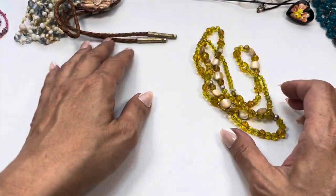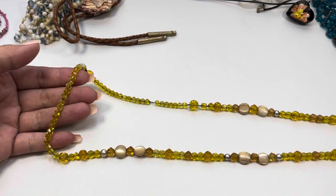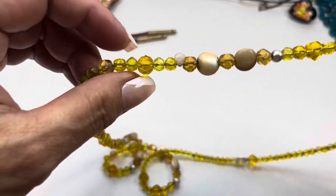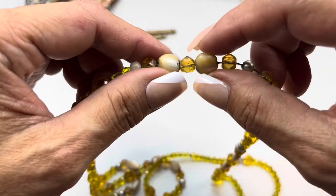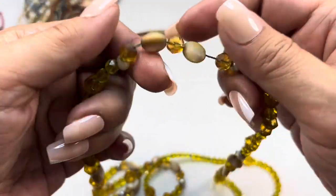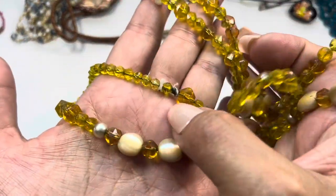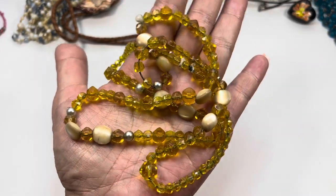So we have that. Next up is another vintage necklace. This is 14 and a half inches in drop. There is no clasp. And these are also in bad condition, meaning it needs to be restrung. You have beautiful yellow faceted glass beads. You even have these discs that have this glow to them. Very dull though. And this is what I'm talking about. You see the string? Yeah, this needs to be repurposed. There, you see? So, beautiful vintage glass beads with other components that can be repurposed.